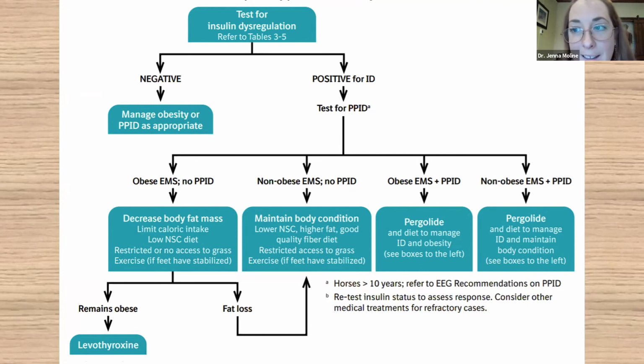And I realize I say that this is an easy to follow recommendation. I know that's still very complicated. This is what I love about nutrition is that we've learned a lot. We've still got a lot to learn. But hopefully you will be able to feel a little bit more confident now in managing your horse if you do have a horse that has Cushing's or metabolic syndrome as well.